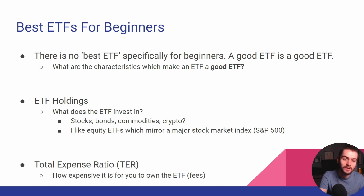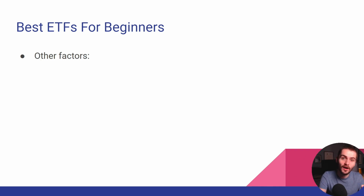Ideally, you want to invest in the ETF that charges the lowest total expense ratio while also offering you exposure to the financial assets that you're looking for. In other words, if you wanted to invest in an S&P 500 ETF, you'd likely go for the S&P 500 ETF that charged the lowest total expense ratio. But before pulling the trigger on an ETF purchase, I would look at some other factors.